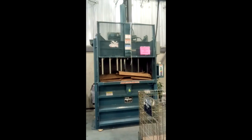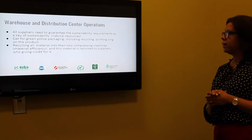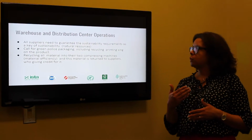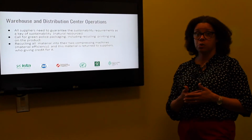And what do you do with this material after you recycle this? So this material will go to our suppliers, in this case a vendor that takes it back, and we actually get credit for that return. And then they put it back in the stream to make new boxes, new corrugated items. Warehouse distribution center operation, the suppliers need to guarantee the sustainability requirement as a key of sustainability of natural resources.